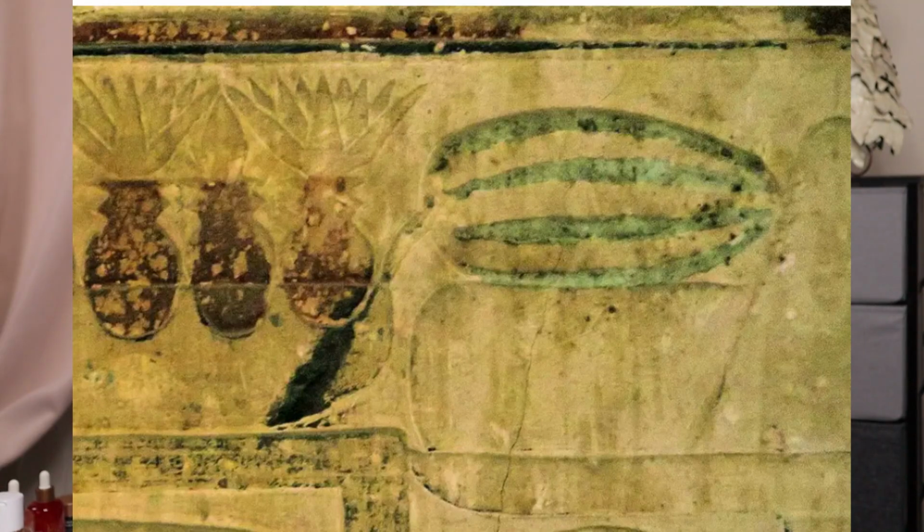And fun fact time about watermelons. Did you know that seeds and watermelon paintings were actually found in King Tut's tomb? It was seen as a gift for his journey into the afterlife. So watermelons have been around a really, really long time.